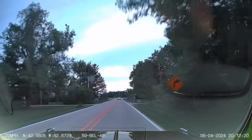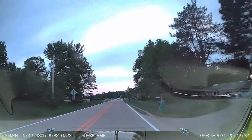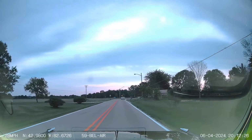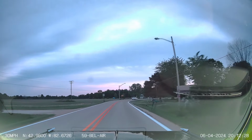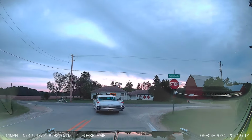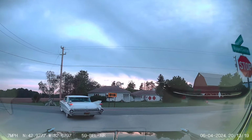Wow. I drove it from where I bought it back to Romeo with zero brakes. Really? Yeah. Wow. And no brakes whatsoever. Wow. The pedal would just go right to the floor. I think I'll try and push the clutch in all the way this time.